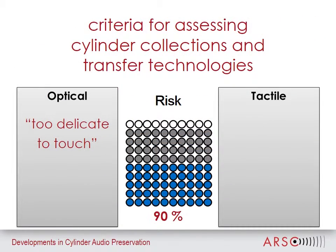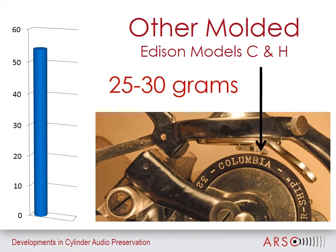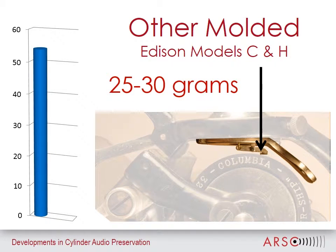Another 40% of surviving cylinders are also molded, meaning their audio information is pressed into a pretty hard surface. Not as hard as celluloid, grant you that, but pretty hard nonetheless. These were engineered to be played by styli bearing 25 to 30 grams of weight. Here we see a molded Columbia cylinder under an Edison Model C reproducer. Records like this are pretty tough too.